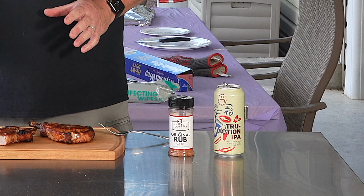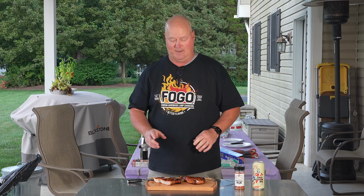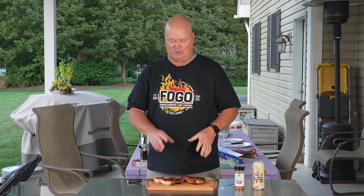These are super tender and super juicy, and I agree with my wife. Best pork chops I've ever had. Cooking this way is fantastic, and we can show it in other ways along the way on different grills, gas grills, and doing it in a similar style, but man, are these good.